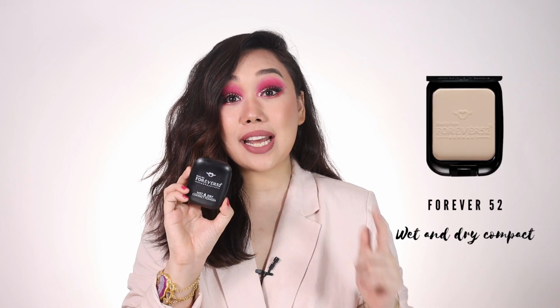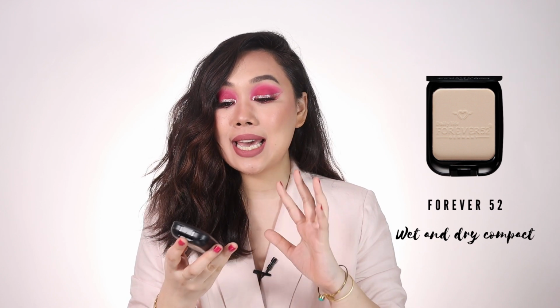Next up is a new product that I have only been using for 2 weeks now, but I have just fallen in love. This is the Forever 52 Wet and Dry Compact Powder. This is very similar to the MAC finishing powder, which is also a wet and dry compact. You can just directly apply it over your face without any base as such, and it's such a beautiful powder. I am somebody who is very critical about her powders, and I'm not exactly a compact powder person. I'm more of a loose powder person.